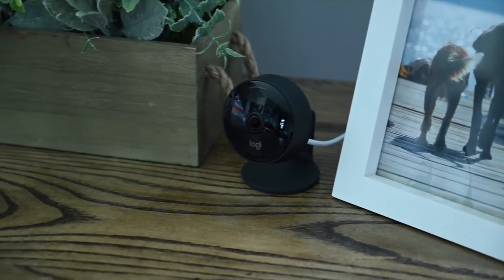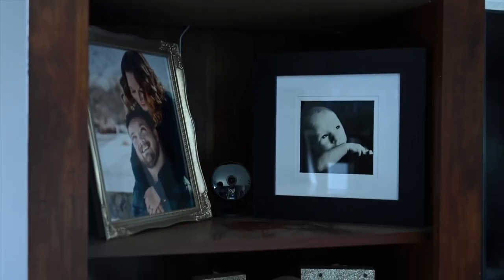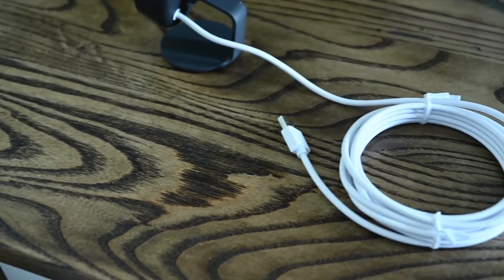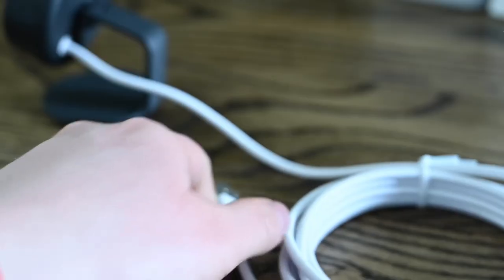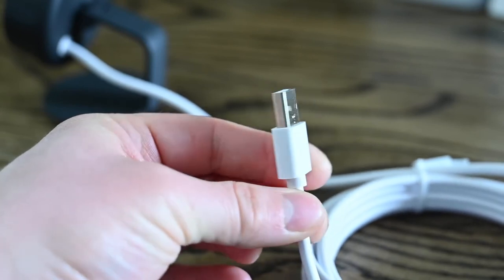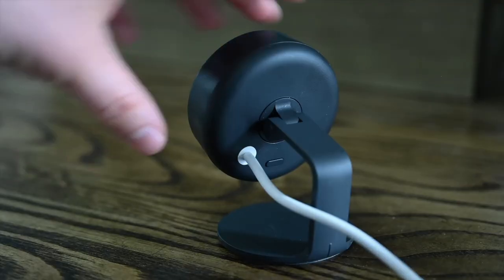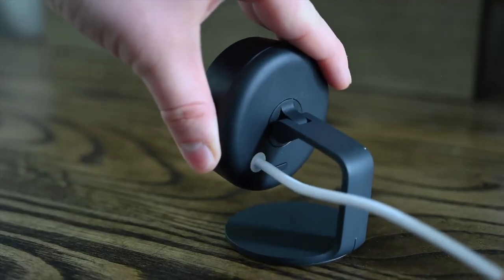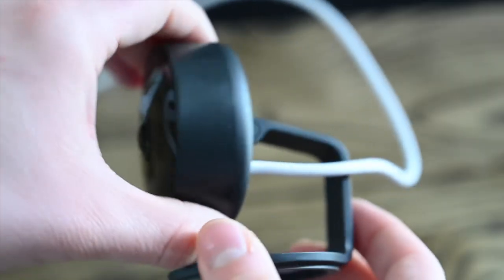The design of the camera is very sleek. It feels solid in the hand with a metal base and a matte black finish around the edges of the lens. It has a 180-degree field of view, and of course it powers over USB. Now, I do wish that this was USB-C rather than USB, but it does have a minor benefit that we'll talk about in just a moment. In general though, the cord is permanently affixed, so if something should go wrong with the cord, you can't change it or swap it out.